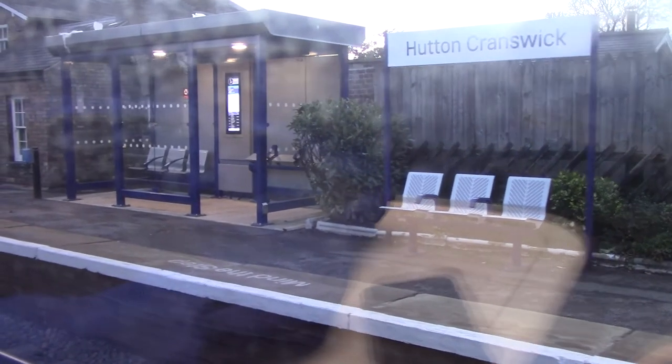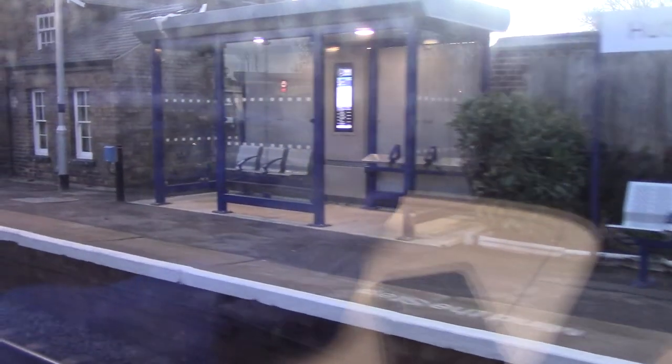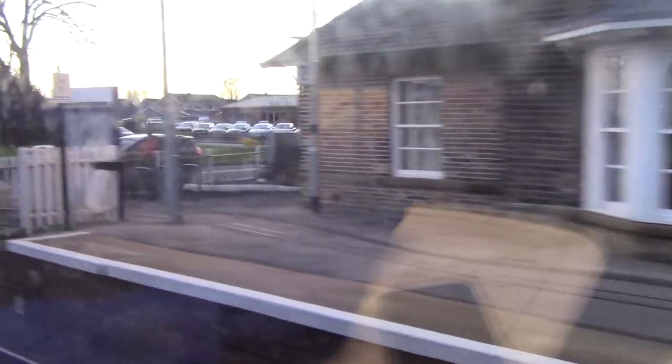We're now departing Hutton Cranswick. The next stop is Beverley. Now we are going to pass through Arram, and that is the least used station on the line. I'm not sure how many trains stop there. I'm sure Mr. Ricky will comment on that one. So our next stop will be Beverley.